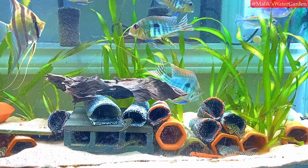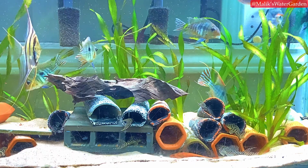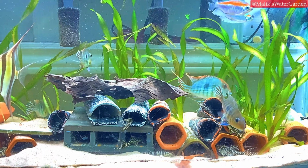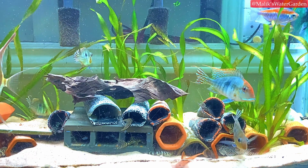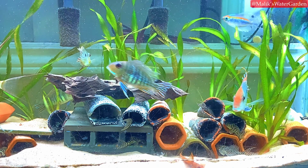They need sand in their tank. These animals are considered earth eaters. Geophagus essentially means earth eater, and they essentially take up gulps of sand into their mouth and sift through the sand. So they're sand sifting species, and they sift through the sand for microorganisms, crustaceans, small insect larvae, and whatnot.